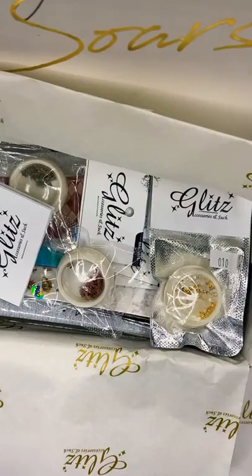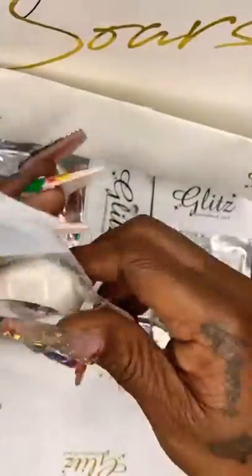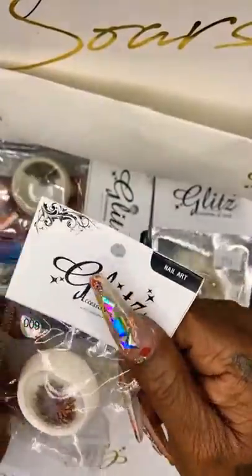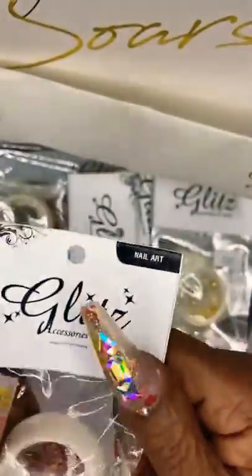All right. So, back to the box. Ooh, I have some encapsulated leaves. These are so pretty.